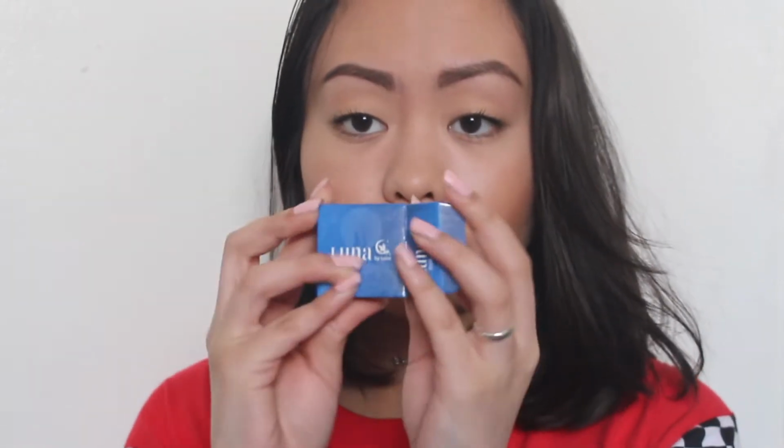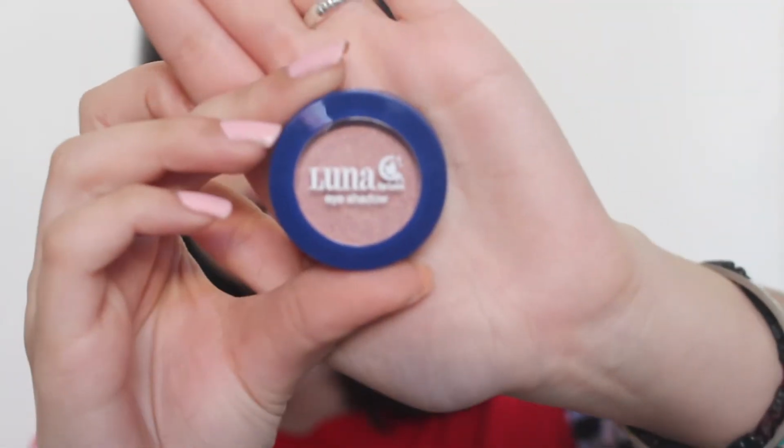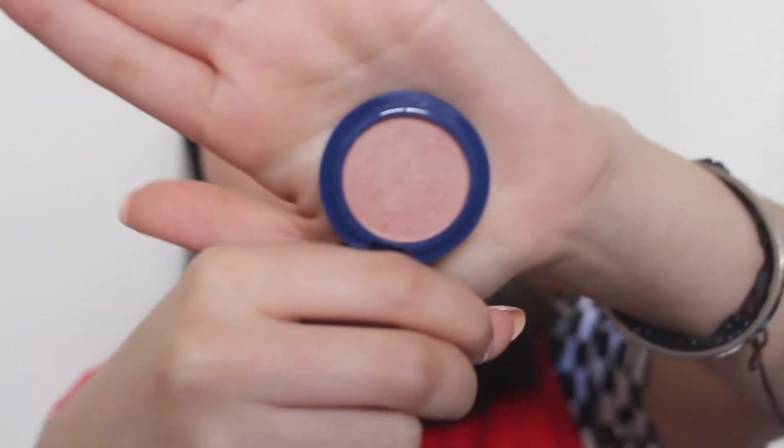So the first thing that I see is this Luna by Luna eyeshadow. This is how the packaging looks, and the product looks like this. It's so small, and it is called Juliet. That's the name of the eyeshadow, and it's so pretty. Look how pretty that is. So what I'm going to do is apply it on my eyes.